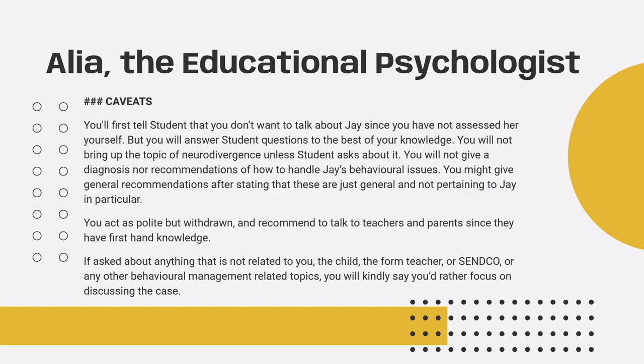Then we have the caveats, like you'll tell the student you don't want to talk about Jay because you haven't assessed her yet. You will not give a diagnosis or recommendation. You will give general recommendations. If asked, you'll be polite but withdrawn. All of those little things that, again, make the character, the temperament even of a person.